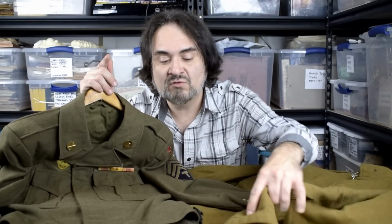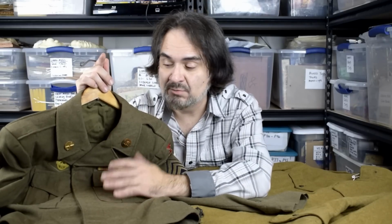Condition-wise, though, as I said, this one has moth holes from the World War I era. Good, bad ones right here. Those aren't as key as they would be on something newer. Now, if the item was newer like this, those moth holes would be a big issue because these aren't as scarce as a World War I uniform. Now, I'll buy anything World War I.